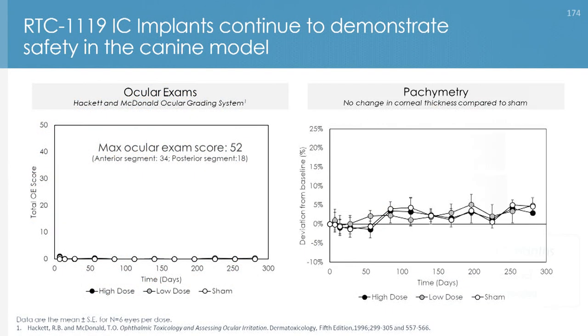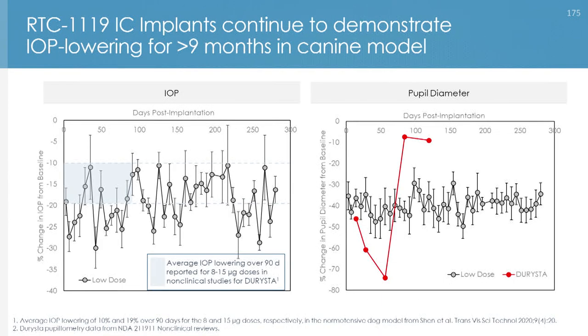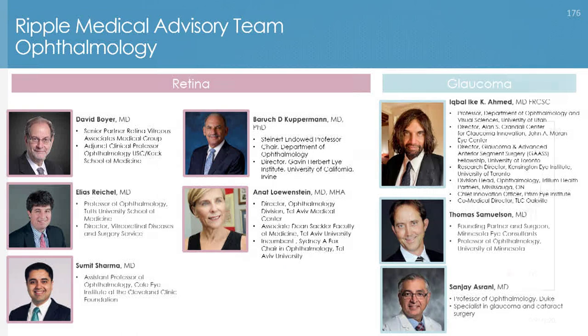We have a real strong preclinical data set. This just shows the safety, both macular exams as well as pachymetry. And the PD data here compared to Durysta's preclinical data demonstrates that IOP lowering that they saw at 90 days out to, in this case, almost 9 months. So our focus right now is on our preclinical work, GLP tox, and CMC to get ready for our clinical trial. Just a shout out to our advisors, both on the retina side and the glaucoma side. We rely on their advice and support.